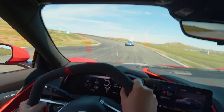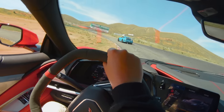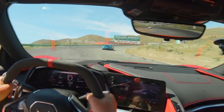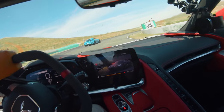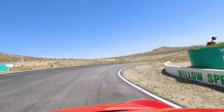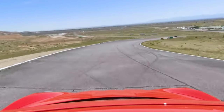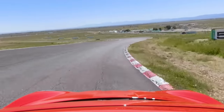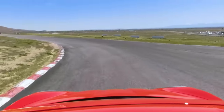Another thing that was interesting, trailer braking really helped to rotate the C8 Corvette into turn three. Now in turn four, sometimes if my line was off, I found the car was understeering and pushing me outwards. Now obviously you can easily fix this. Getting back on throttle, the car just puts down the power because the engine's right behind you. That burst, you can go full throttle from turn four to five, get up to 90 plus miles an hour, get hard on the brakes again, turn in the car for turn five.